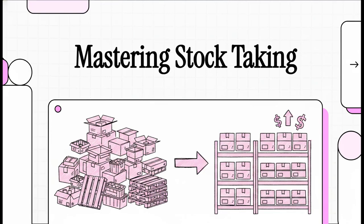Welcome to This Explainer. If you've ever walked a busy warehouse floor, you know exactly how quickly high-volume inventory can shift from a beautifully organized asset straight into operational chaos. Even in the most structured environments, little discrepancies slip in, they multiply, and eventually, they really threaten the bottom line. But today, we're going to transform that dynamic.